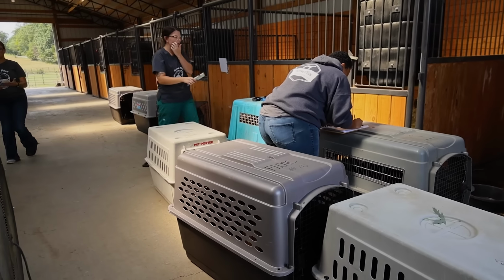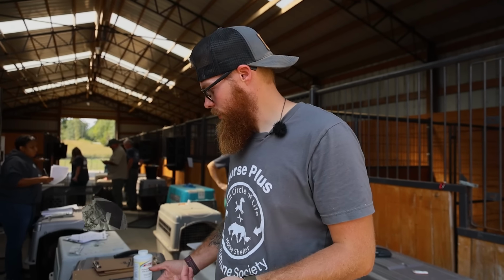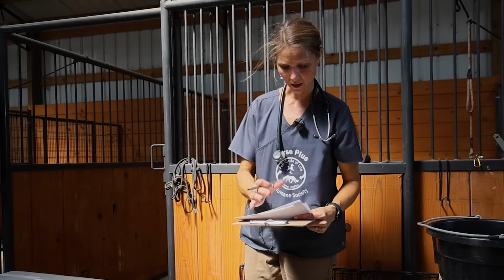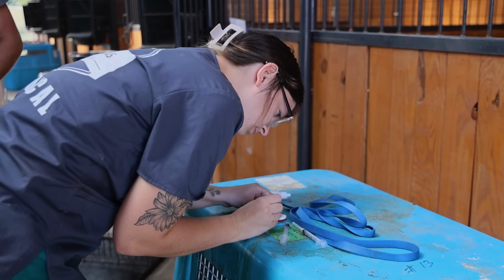All right, we got all the dogs out of the trailers. They're all sitting in the hauler right now, still in their crates. We're going through them one by one, double checking microchip numbers, making sure they all match their paperwork. And we're also heartworm testing them, giving them dewormer and vaccines. And if they need microchips, then we'll microchip them as well.